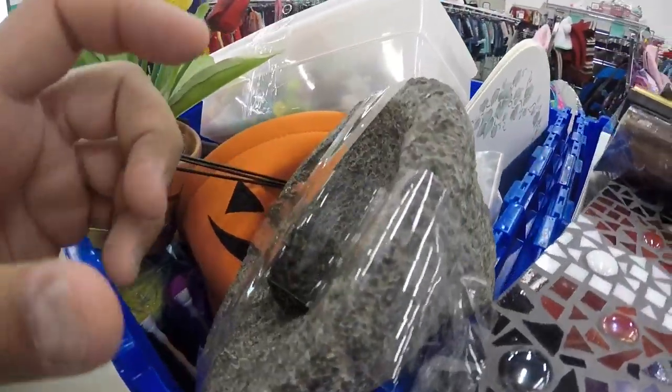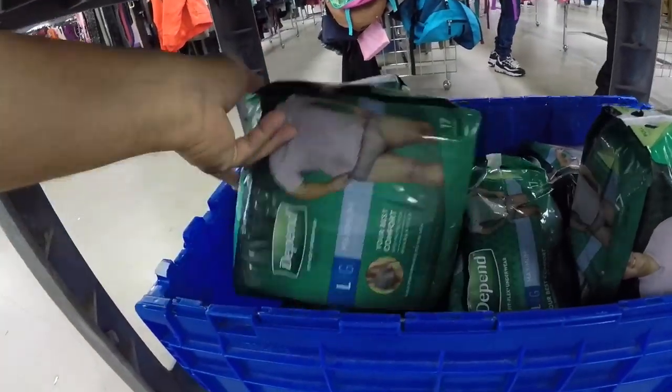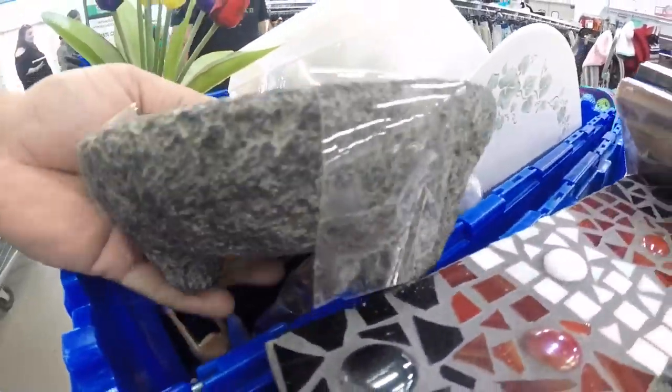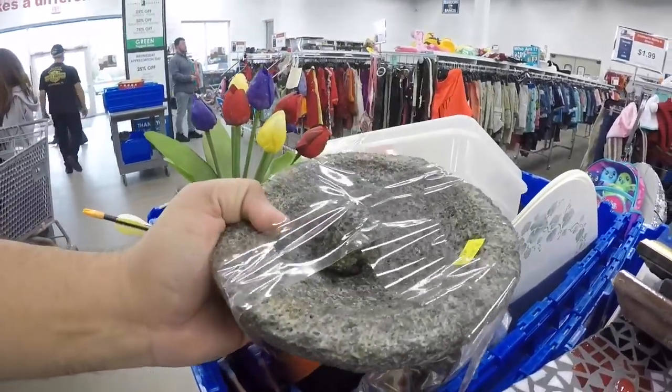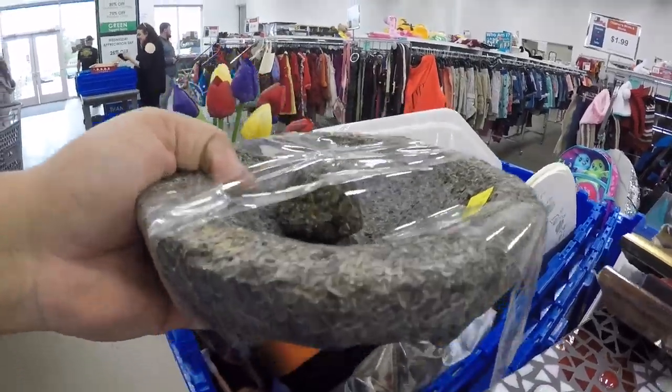One thing I recommend, guys, is look through these bins. Whenever they have these bins out, look through them. Here's these Depends. I saw a couple guys selling these, so I'm gonna check to see what price they go for. But this guy right here, only $5. Some of y'all know what this is, some of y'all don't. I'll explain what this is later. But I think I'm gonna get a cart.